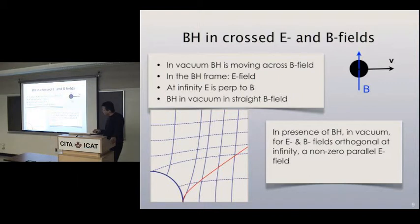But you also have a non-trivial metric. Yes, but that's E and B calculated in the Schwarzschild metric. There is non-zero E dot B. So the fields are perpendicular at infinity, but close in, they are not perpendicular anymore. That's the strongest statement, and everything else will rely on this statement.